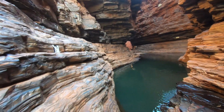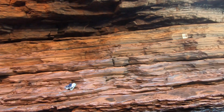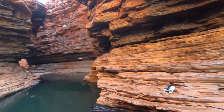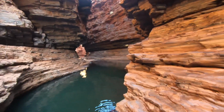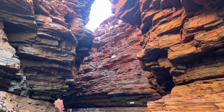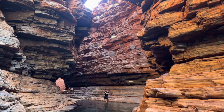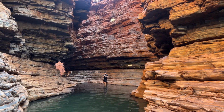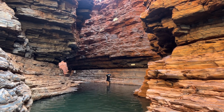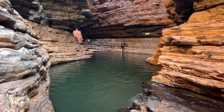Wow, look at this place. Welcome to Kermit's Pool. Beautiful. So we've made it to Kermit's Pool, which is a little hidden pool at the end of this gorge. Apparently this is as far as we can come. Sorry, there are some screeching kids close by. Nigel's already swum across. I'm about to go across now.